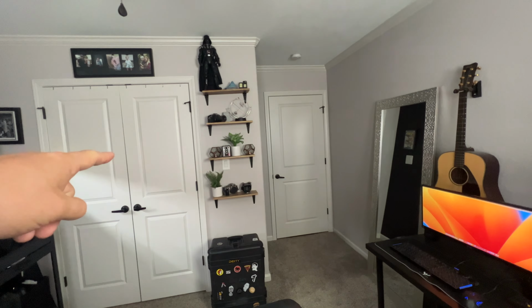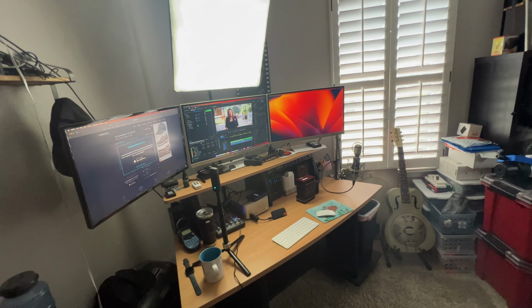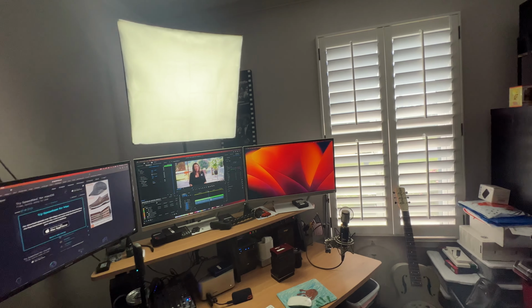And I usually have the light for when I do Zoom calls or whatnot, for pre-production or just Zoom calls in general. I have a little webcam here that I'll set up right in the middle so it looks like I'm looking at the person. And I have a microphone here, a little softbox there, and then the rest of the clutter is mostly just camera equipment.